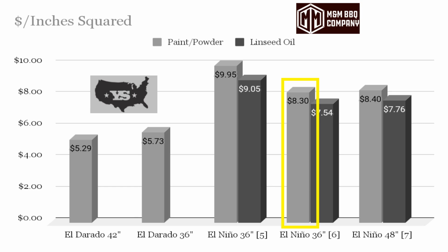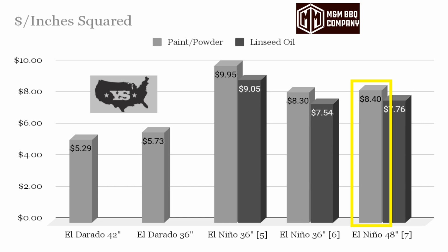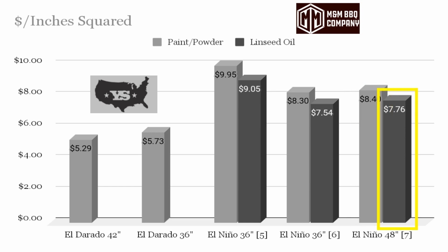And with the paint, you would have it at $8.30 per square inch. And with the linseed oil, it'd be $7.54 per square inch. Now, the El Dorado is a good deal cheaper than that at $5.73 per square inch. And when we go to the 48 and the 42, so the 48 M&M, we see that the painted version is $8.40 per square inch, and the linseed oil is $7.76 per square inch.